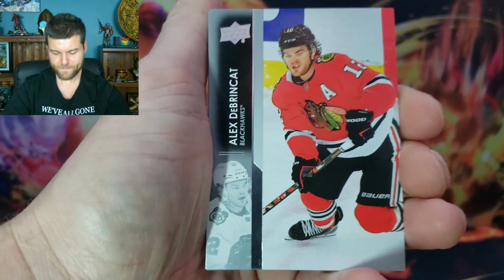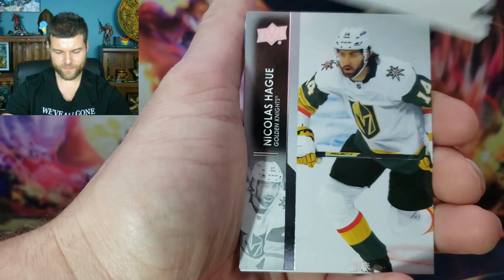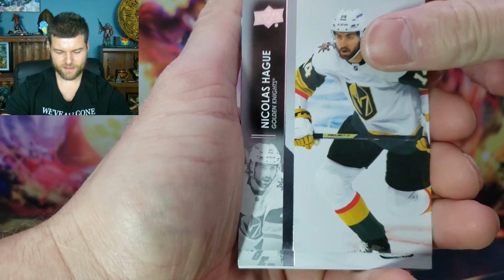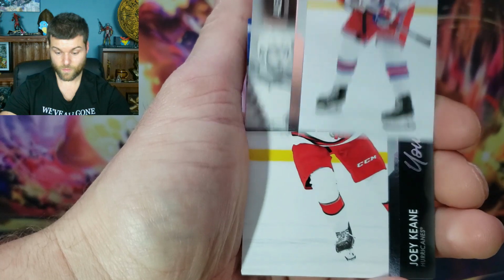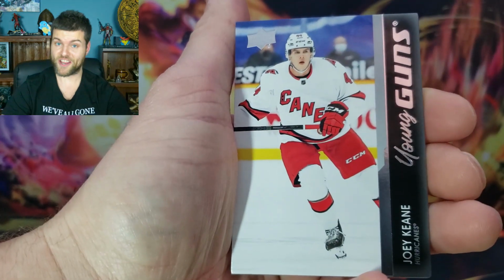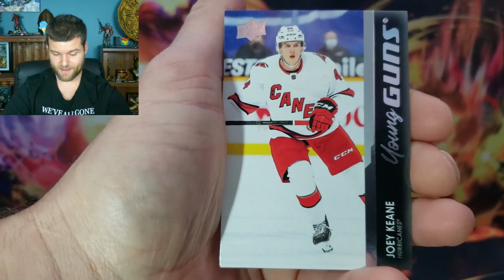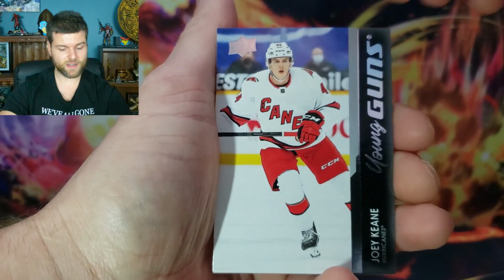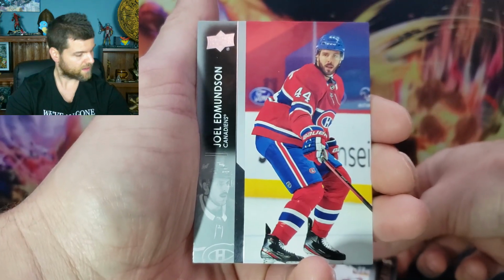All right, here we go. Let's just go through the first names. We got Alex. We got Craig. Nicholas. Alexis. Young Gun card, not rookie. Joey Kane. We're collecting Young Guns, so that to me is a keeper. So I'll probably sleeve that.